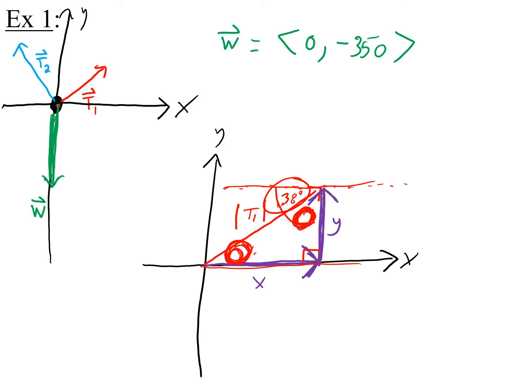So again, you can use the 38 like I'm going to do here. I'm going to put this as 38. Or you could use this angle here if you want. It doesn't matter. Point is, get an angle in your triangle. And then we'll use SOHCAHTOA to figure out what x and y are.